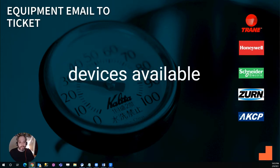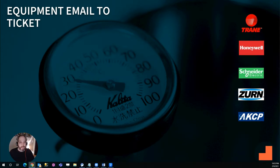There's thousands of devices available on the market or in your buildings that can send an email when they need attention. I want to call out that we're specifically talking about equipment emails when a device sends an email alert. This module does not allow for staff to type out an email freeform and have it converted to a ticket.